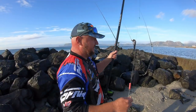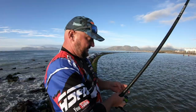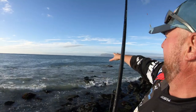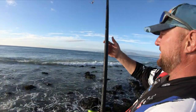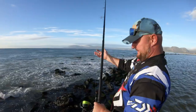Okay, we're going to start a little trek along the pool wall. Right, so you guys can see the little fan over the ocean. It's very, very flat. We've got a bit of scattered reef all over really. So the fish sit on these reefs, especially when the water's nice and flat. We've got a bit of a drop off here. I'm going to do about a 50-60 meter cast and see what happens.